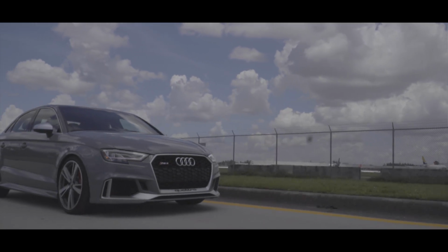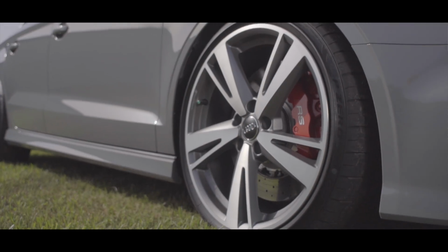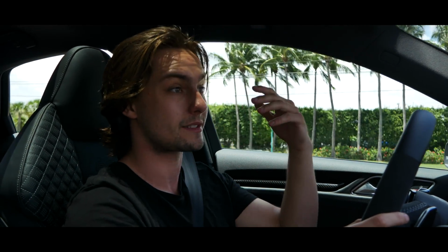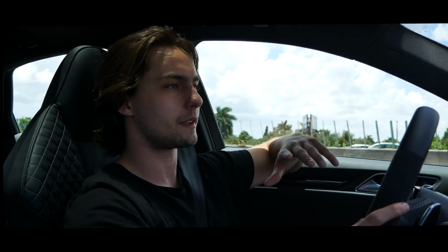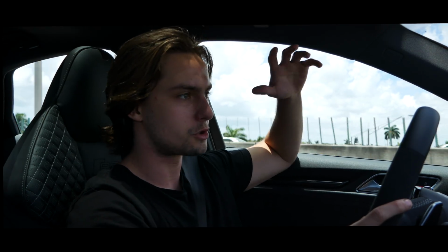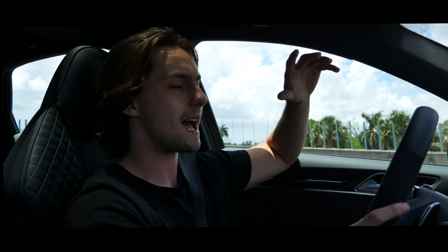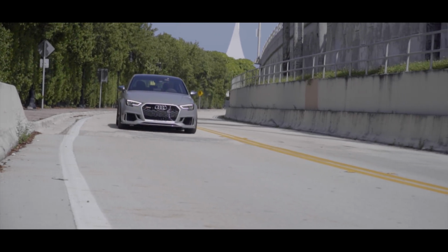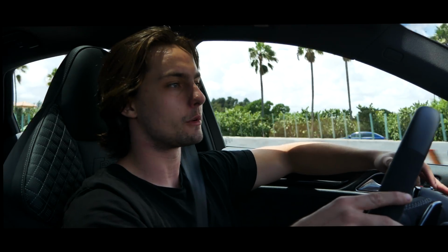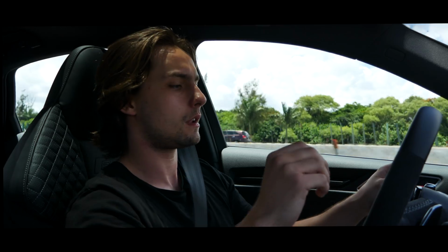Other than that, with the dynamic package, you have the red 8-piston calipers with 370mm rotors, as opposed to the Dynamic Plus package that comes with the ceramic brakes. So let me talk about the steering. The RS3 features, like the S3 that we had on the last video, and the majority of these new cars coming out, an electronically power assisted rack. The ratio is very short, similar to the GTI Performance Pack. You don't turn the wheel as much to get the lock that you need.